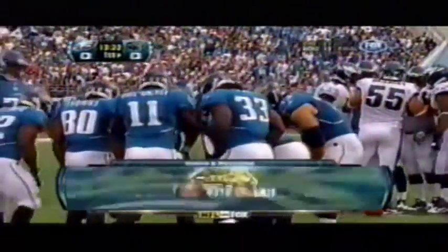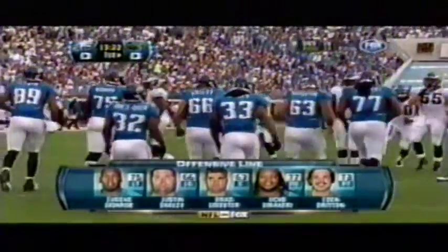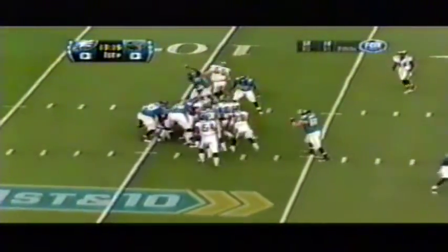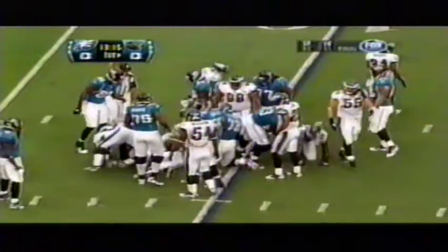Maurice Jones-Drew, as John Lynch pointed out, he's got a bad ankle. He's usually the guy they pound the ball with. So we'll see how they handle that. Up front, Monroe, Smiley, Meester, Waneri, and Britton. 1st and 10. They'll try Jones-Drew, 5th-year man out of UCLA. He's going backwards.